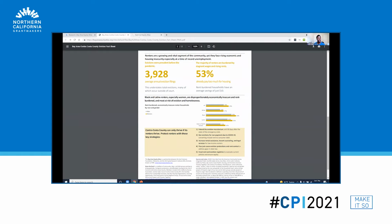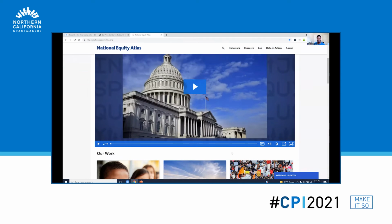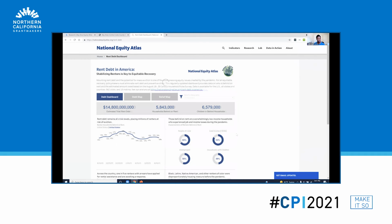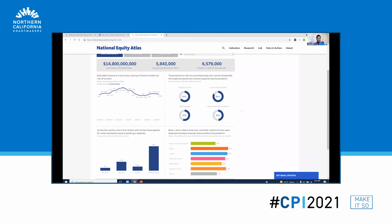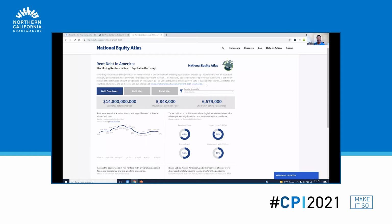We now have a rent debt dashboard available on the National Equity Atlas here that is regularly updated and that tracks the number of households behind on rent and at risk of eviction, and the rent debt that they have collectively accumulated. This is available for the nation, for states, for large metros, counties, and some select cities. So really a great resource on rent debt and eviction risk on the National Equity Atlas.